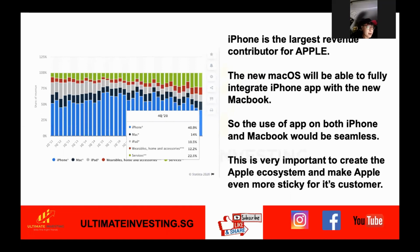If you look at the right-hand side, with the new macOS, they will be able to fully integrate the iPhone apps together with the new MacBook, as I've just mentioned. So the use of apps on both iPhone and MacBook will be seamless, and this is very important to me. Why? Because I feel that if you are able to connect the iPhone as well as the MacBook together into one similar ecosystem, it makes the whole Apple ecosystem even more powerful and even more sticky. Because I know that there are some people who use the MacBook but don't use the iPhone.